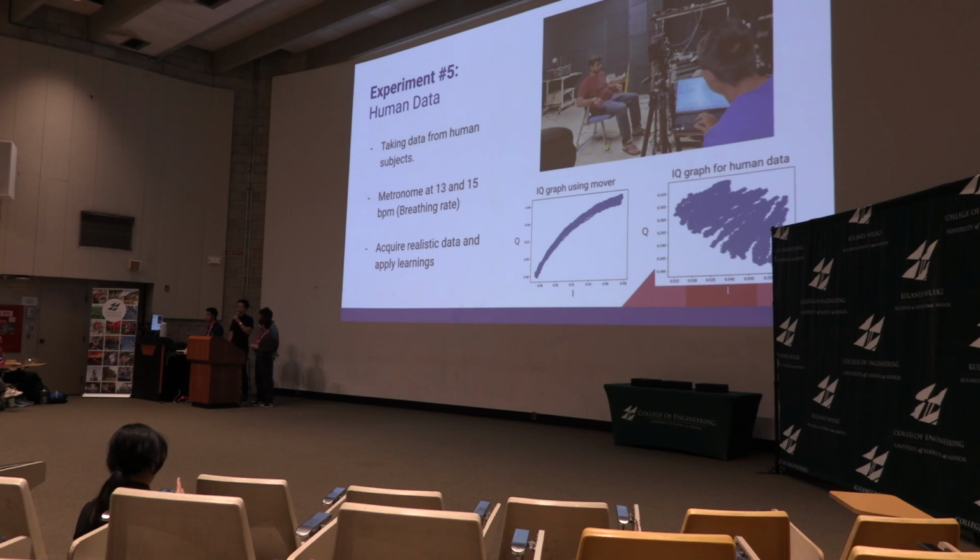So experiment number 5 was done taking actual human data. Before this, we were doing everything based off of a mock torso, basically simulating a person inhaling and exhaling when they're breathing. Now we have an actual human subject breathing in front of the radar, so that we can get more realistic sets of data. In the picture over there, you can see one of our subjects sitting in front of the radar, breathing at a constant rate of 14 and 15 breaths per minute. This was measured using a metronome app, and it allowed us to collect more realistic data. The graphs on the bottom right are what we got.